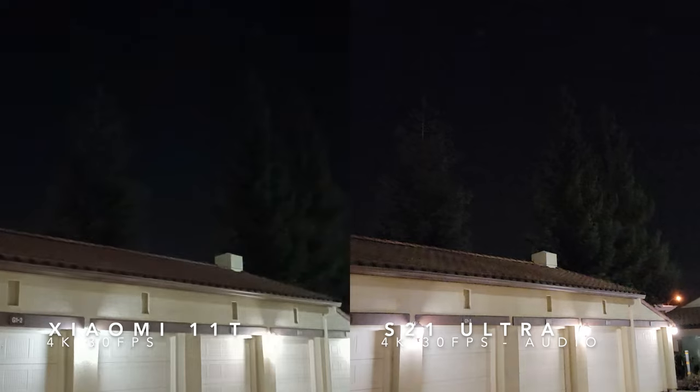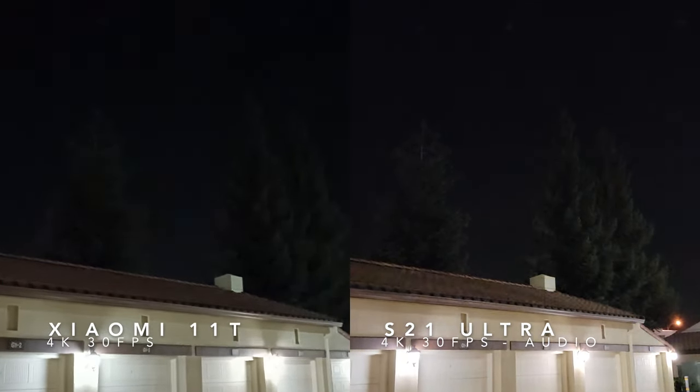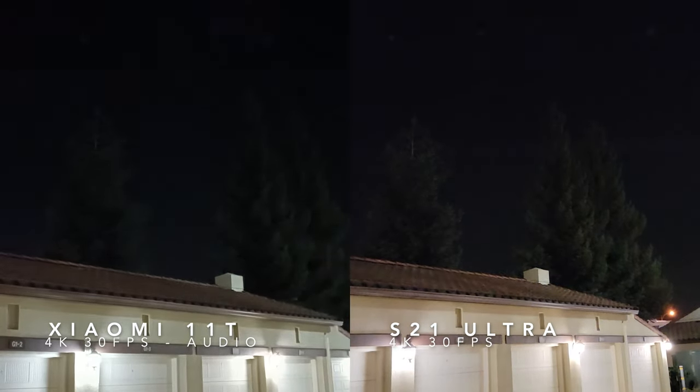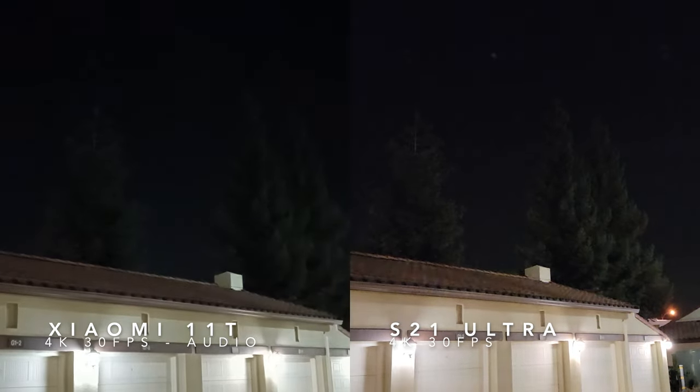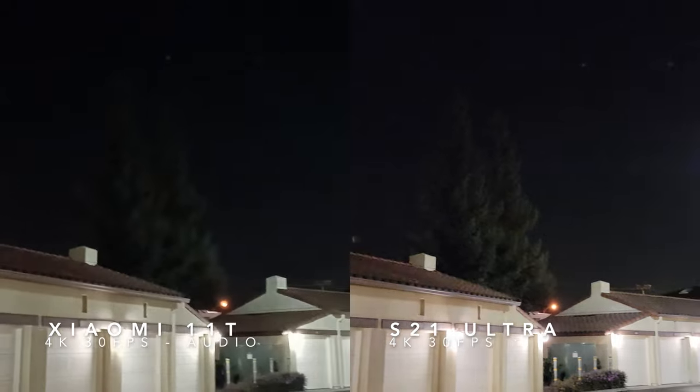And they're both brightening up the scene a little bit more than what I'm seeing with my own eyes. I think the S21 Ultra is doing that a little bit more. You can tell with those trees there above the rooftop, it's not that defined and that visible to the naked eye, but you can clearly see them against the contrasting of the sky because these phones are kind of lighting everything up a little bit more.